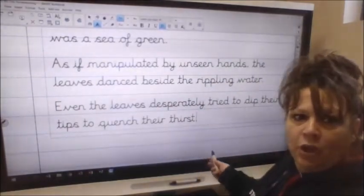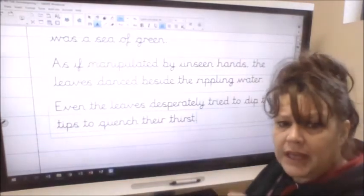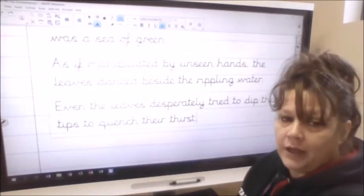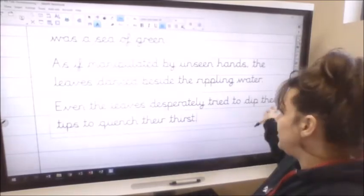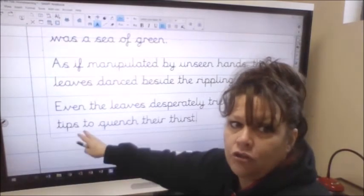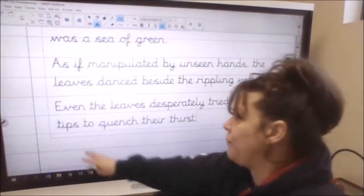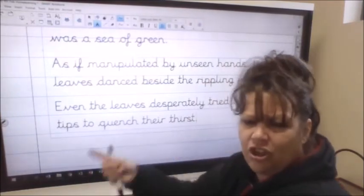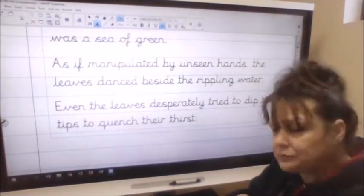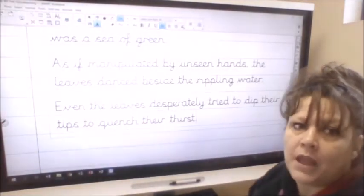All right. So I'm telling you that it's really hot there. So it's so hot that even the leaves are trying to get into the water. Okay, and I could have put to try to dip their tips in the water. I could have put to quench their thirst. But I'm still making it work because I've not put in the water there. I'm getting you to use your imagination to see them dipping them in the water. Okay, so here's my show not tell.